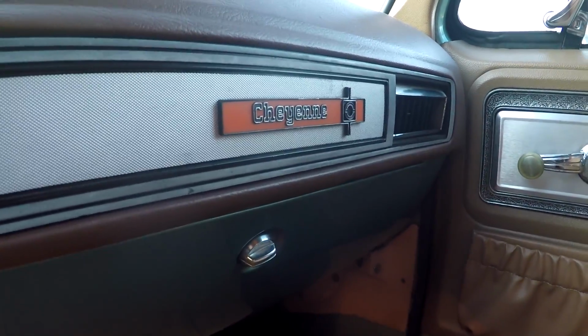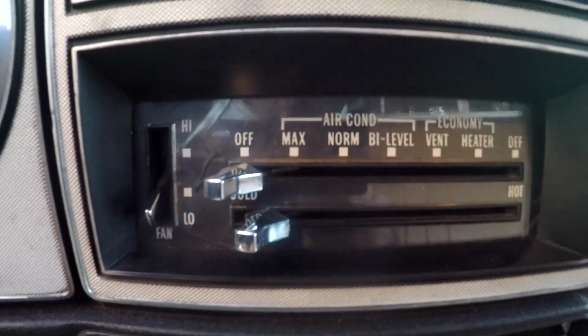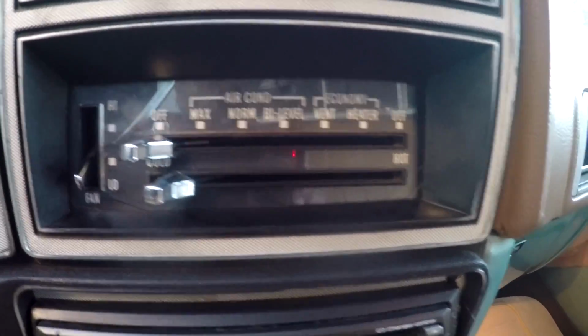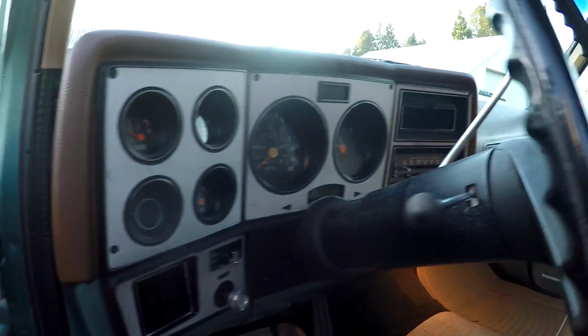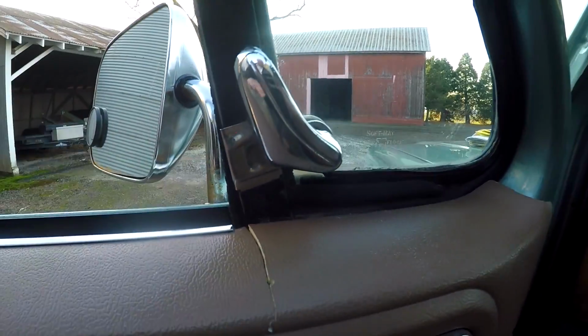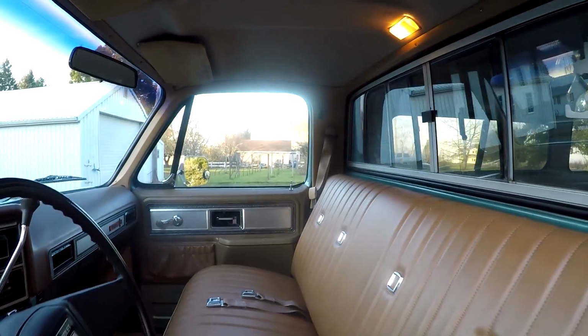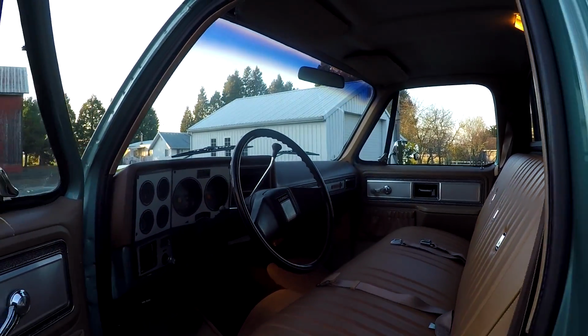You can see the Cheyenne there. You see it's got factory AC truck, and you can see down here there's not any rust at the bottom of the doors. Door panel looks good, except there's a little crack right there. But overall, looks in pretty good shape. You can see here, headliner looks good. It's not saggy or anything like that. So I'll hop over on the other side so you can take another look.